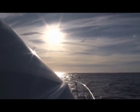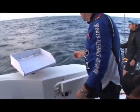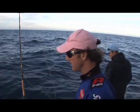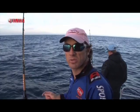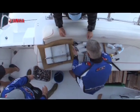We're just going to configure the rods so we make sure that we're all set for when the fish come on. We've thrown some chum in. The idea is to try and get the bait to go down as natural as possible without causing too much drag. Get the fish coming up in the chum line.